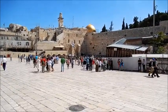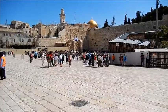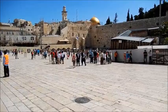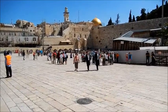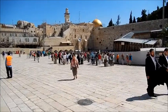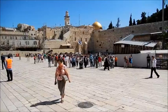Okay, we're approaching the Kotel here, and you can see there are people down there praying. We'll get closer in, and I'll show you what it looks like. In fact, I may even go in there so you can see what it looks like up close. The women and men are separated, so Katie can't go in on the men's side, and I can't go in on the women's side.